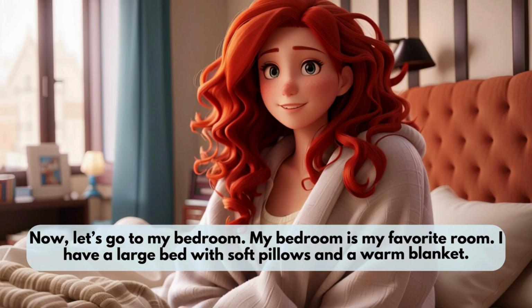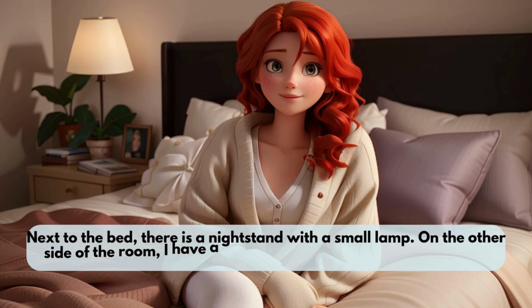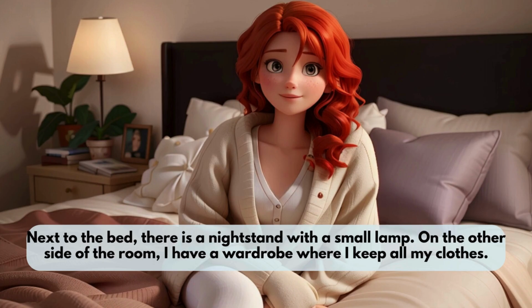Now, let's go to my bedroom. My bedroom is my favorite room. I have a large bed with soft pillows and a warm blanket. Next to the bed, there is a nightstand with a small lamp. On the other side of the room, I have a wardrobe where I keep all my clothes.